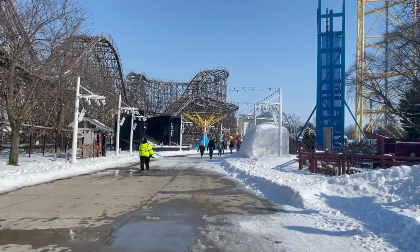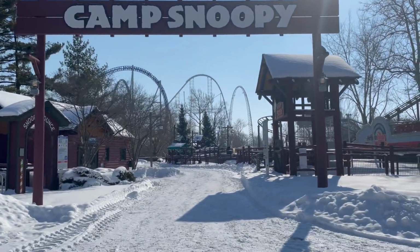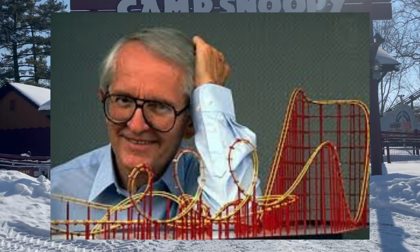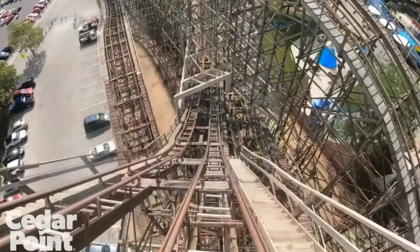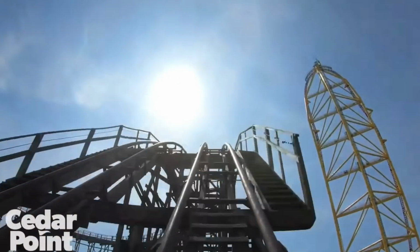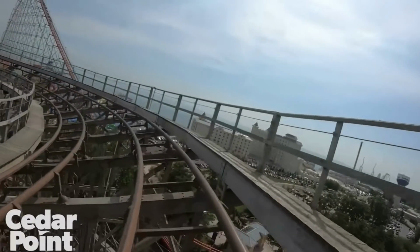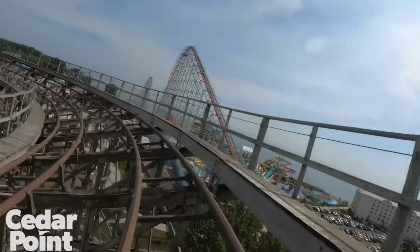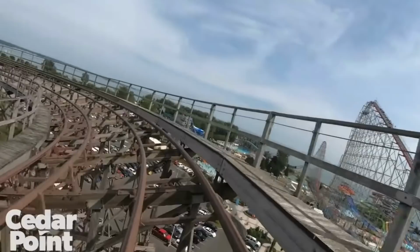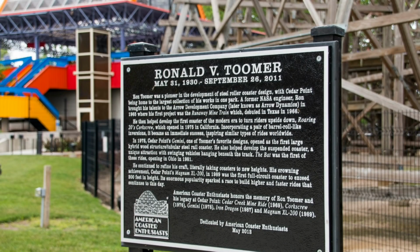When people bring up the best coaster manufacturers and designers in the world, some people might mention Ron Toomer of Arrow Dynamics. He is responsible for some of Cedar Point's attractions, including the record breakers Gemini and Magnum XL-200. Both were the tallest coasters in the world by drop height at the time of their opening. These roller coasters are really big historic landmarks, and to dedicate that, they set up a massive plaque for Ron Toomer right in front of Gemini.